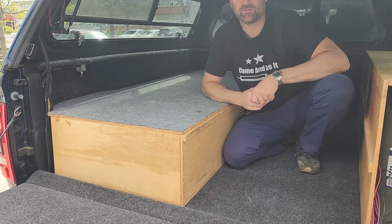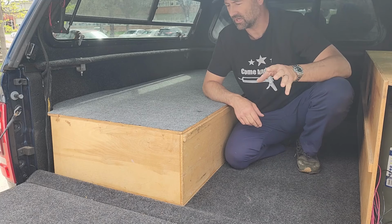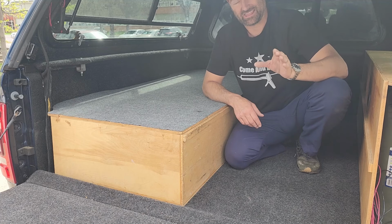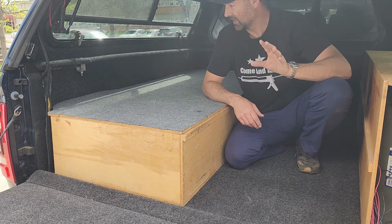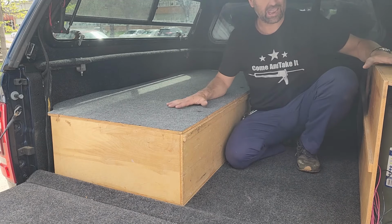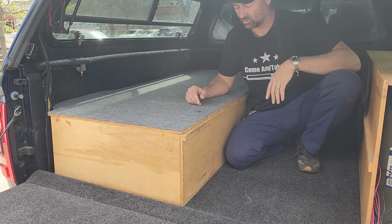Welcome back, everybody. Tomorrow, I'm taking my first camping trip with my son in the new truck. The Ram 2500 has had the same bed since like 2006, maybe 2007. That was one of the deciding factors to go with the 2024 model: everything that I have already built should easily go into this bed.